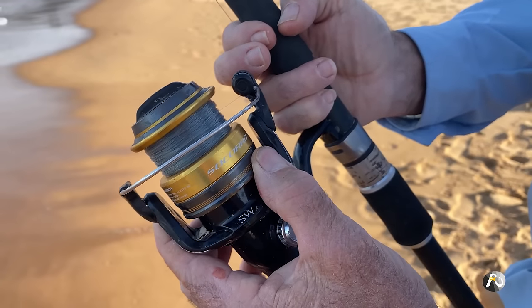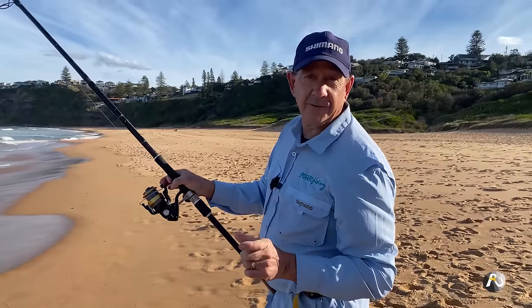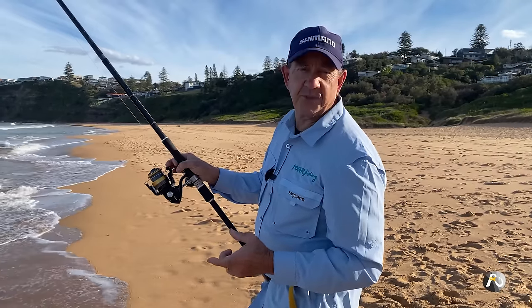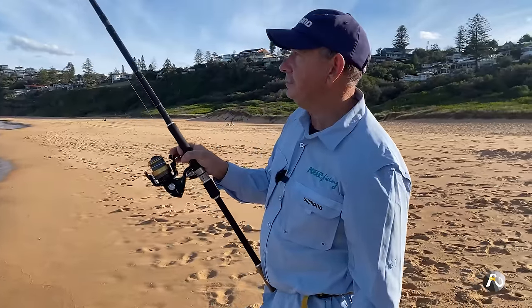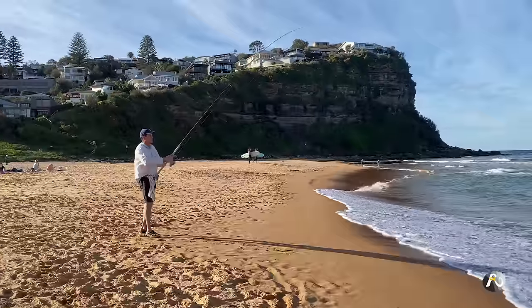I've got a two hook rig today. The leaders for my rig are 10 pound fluoro. So my main line's 20 and the leaders are only 10 pound. I'm doing that just because there's a few whiting here and I might get more bites using the lighter fluoro. Otherwise, I'd be happy to fish 20 pound all the way through.